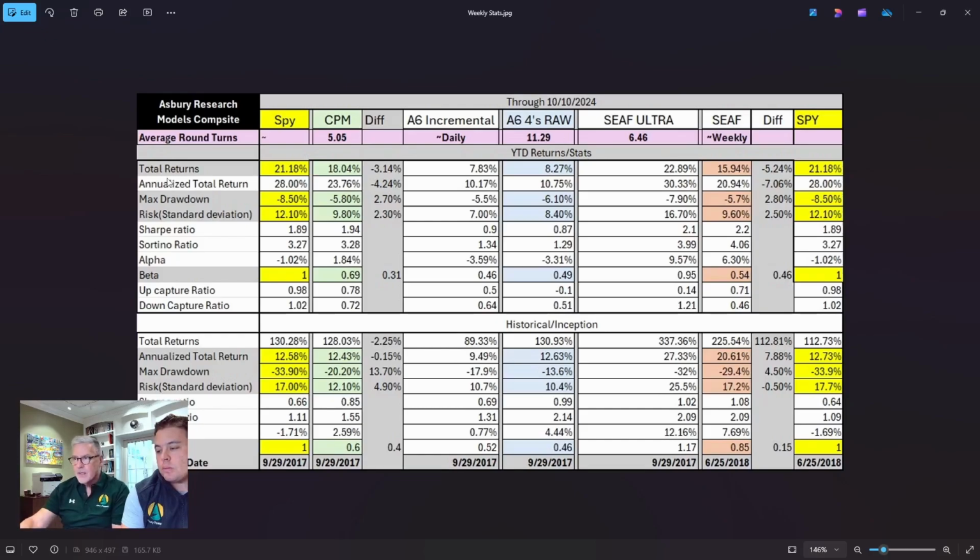But just to bring it into perspective here, this is something that we update every week at the end of the week just to see how our models are doing. We're going to focus on the extreme right side here. The upper half of this is going to be year to date, showing SEAF right here along with the S&P. So SEAF is orange, S&P is yellow. For the year, SEAF is trailing the S&P by 5.2%. Let's call it 16 versus 21. It's trailing by about 5%.